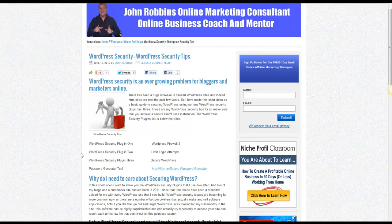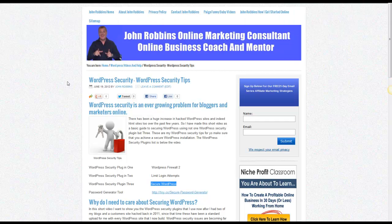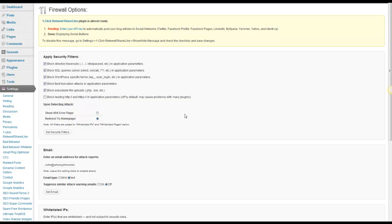So let's have a look at these plugins now. These are all free plugins, by the way. I've got WordPress Firewall 2, Limit Login Attempts, and Secure WordPress. Now these plugins, whilst they're separate plugins, they tend to work together. And let's go inside the site now and have a look at this one.